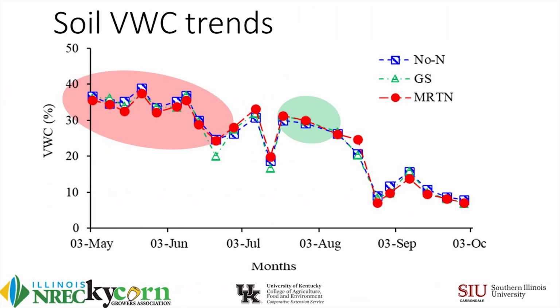This is the soil moisture that we had in that trial, initially being higher, and then as time goes by, soil moisture usually declines. In that green box, we get a heavy rainfall event, so you get a jump again in the soil moisture and then a decline again.